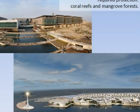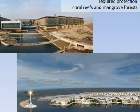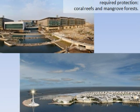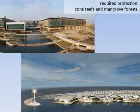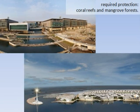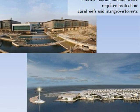The site also included two major sensitive marine habitats which required protection: coral reefs and mangrove forests. These two habitats were protected from the impacts of development by establishing a 50-meter buffer zone that limits development and construction activity within the coral and mangrove boundaries.